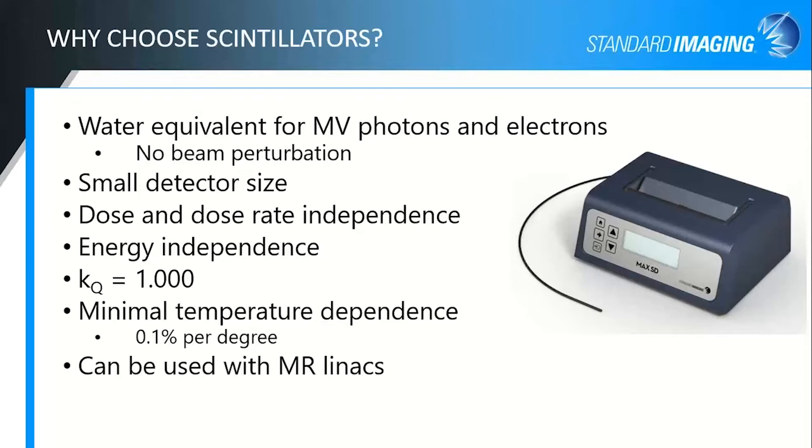Scintillators can be made very small, so you can get very good resolution and low volume averaging for the measurements that you make with them. The version that we're using has been shown to be dose and dose rate independent, which is quite nice because once again, you're not having to correct for these factors as you're doing measurements in these changing conditions of doses and dose rates. They've been shown to be energy independent. That kind of comes with the water equivalence. Because you're not changing those interactions, you're not showing variations in the detector behavior with the beam energy for megavoltage photons and electrons.